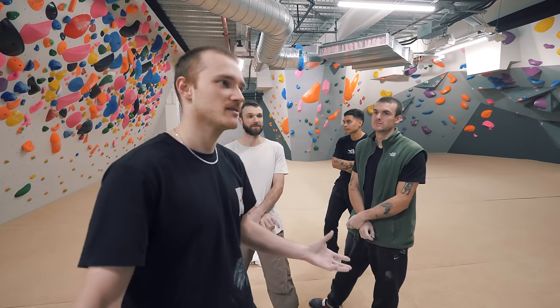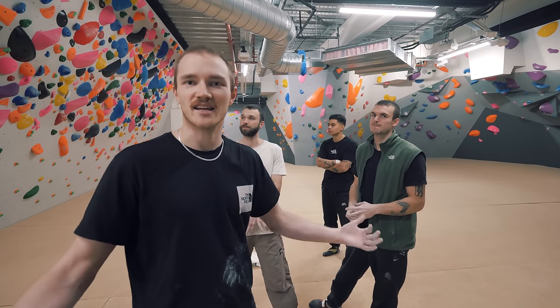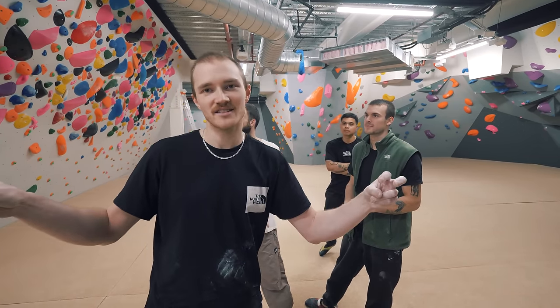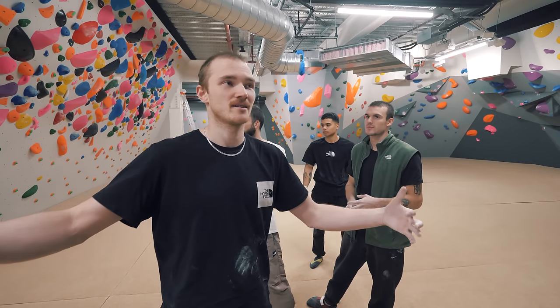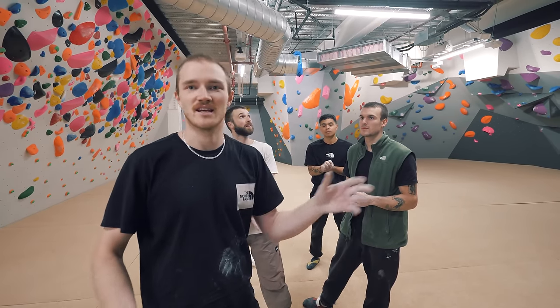Because we're in central London, I suppose it's kind of a new kind of gym for the London scene, a micro gym concept, but there's still loads of climbing in here. It's cool to see that, because they have loads of those kinds of gyms in Tokyo.